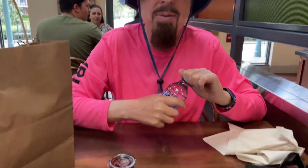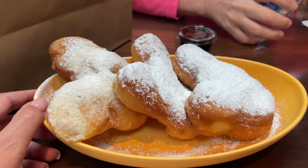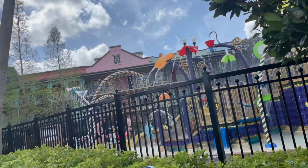Ooh, good morning, everybody. Good morning. It's a beignet kind of day. Beignets first and then the pool.